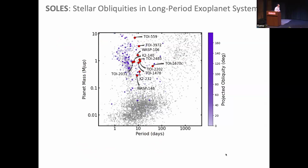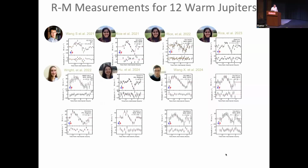Taking advantage of TESS targets, Melina Rice and I started this project to expand RM measurements to different types of exoplanets, including warm Jupiters. I have highlighted all the targets we observed. So we conducted numerous observations of warm Jupiters, and several undergrad students finished their first publications with us.